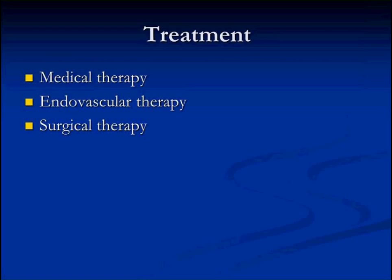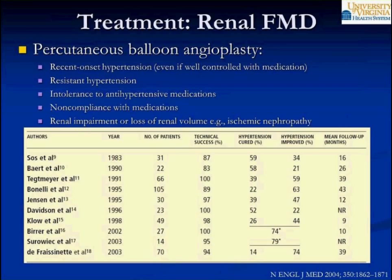So let's start with renal fibromuscular dysplasia, and we'll start with percutaneous balloon angioplasty. Firstly, percutaneous balloon angioplasty is a standard of care for patients with FMD who have certain symptoms. If you have a patient who has recent onset hypertension, even if it's well controlled with medications, it's certainly worthwhile to consider angiography and balloon angioplasty, as you might be able to completely cure hypertension in these patients.